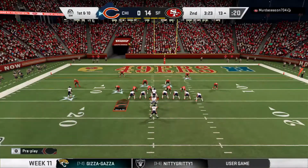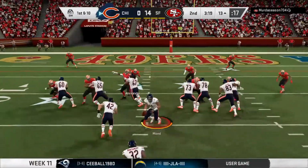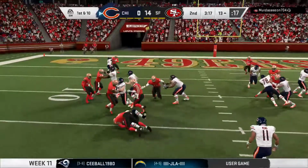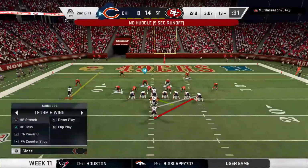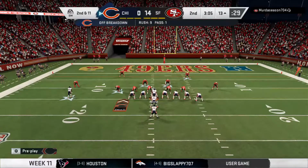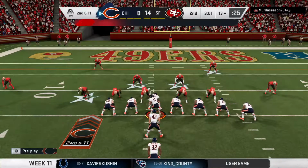So how about this for field position after the big play? Inside the 15 now as they come up on 1st and 10. Back to the ground, this time Montgomery. And he is met quickly in the backfield. Down he goes, folded like a lawn chair. It'll be a loss of 1, and it'll be 2nd and 11.